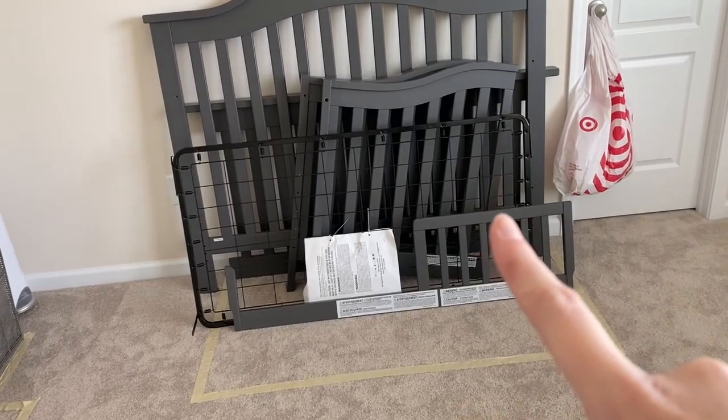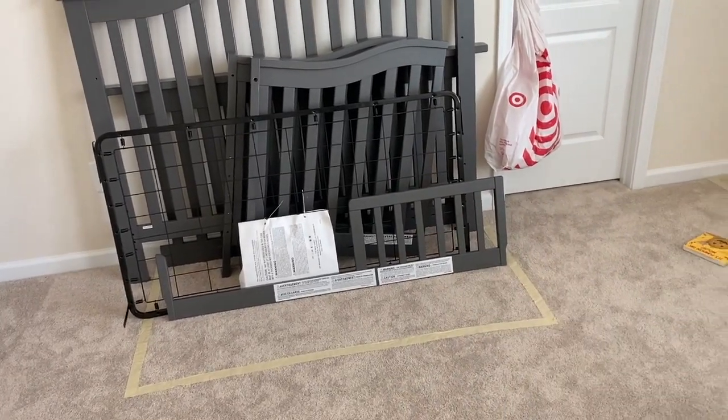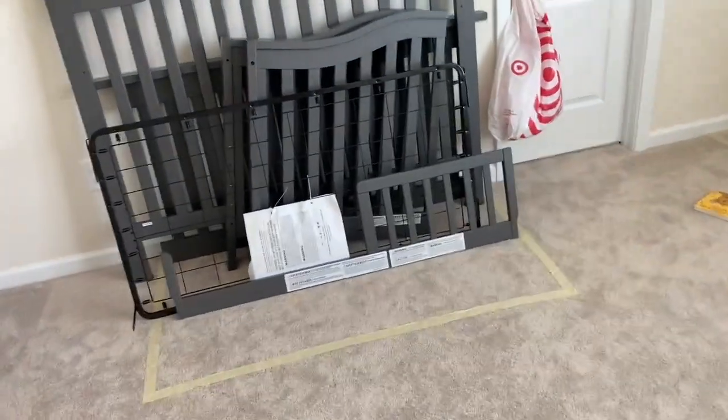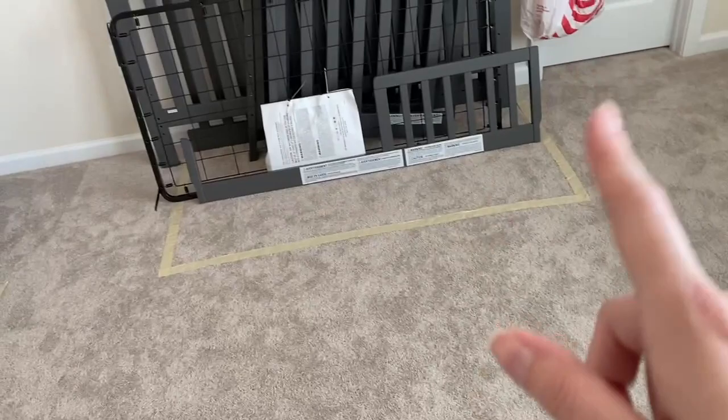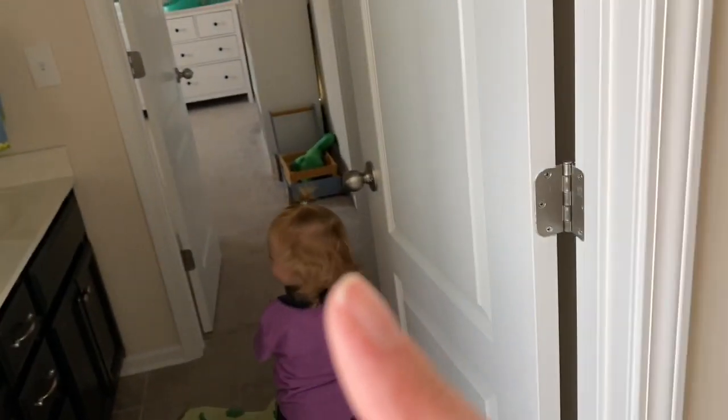This crib is going in Lincoln's room, and then when he's ready, it'll convert into a toddler bed. Lincoln's white crib is going to go in here. And since I knew that crib was going to go in here from the start, I got masking tape and pre-measured everything. So I measured the dresser, I measured the crib, I measured the rocker, because the rocker is going to be pulled in here too.